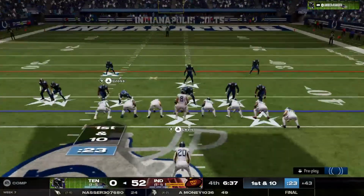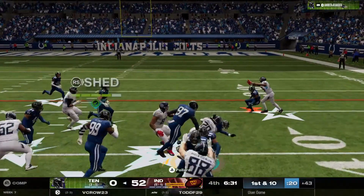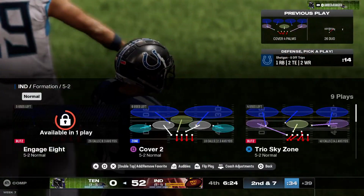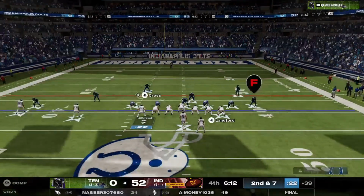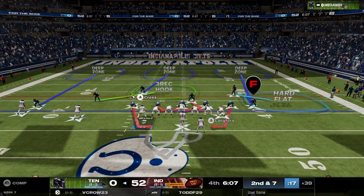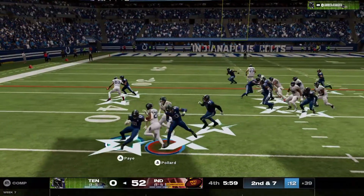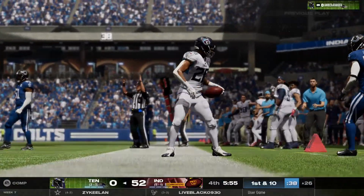Look at the 3 tight ends here on 1st and 10. Running here is Pollard. And he'll take this forward for about 3. It's 2nd down. Wheels. Wheels. From the gun, they'll give it. It's Pollard. It's a pickup of 13 yards.